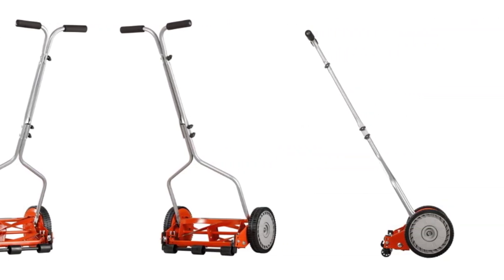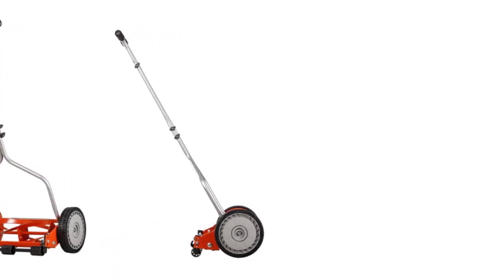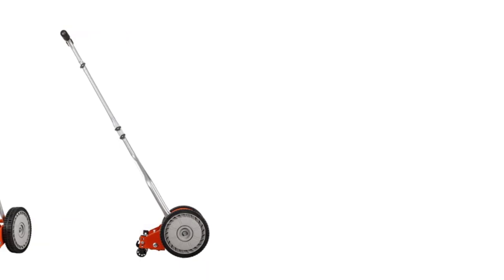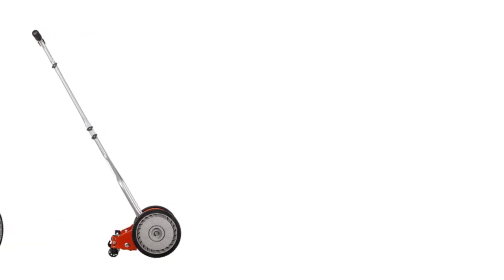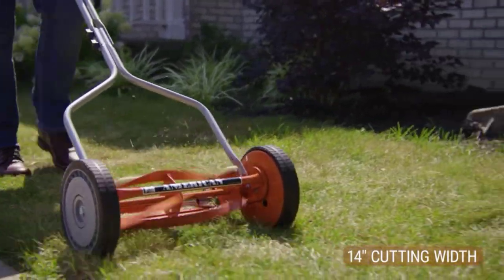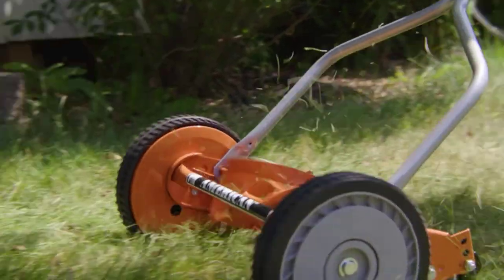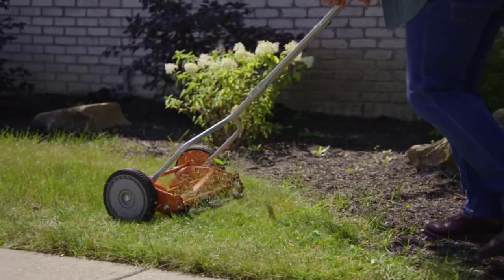The height of the blade can be adjusted, allowing you to cut grass at heights of 0.5 to 1.75 inches. With this lawn mower, you can cut grasses that are up to 4 inches tall. The blades are made of heat-treated alloy to retain the sharpness even after years of use. It would be sufficient if you sharpen the blades once every 3 to 5 years.